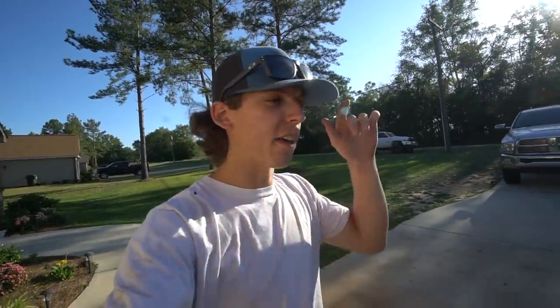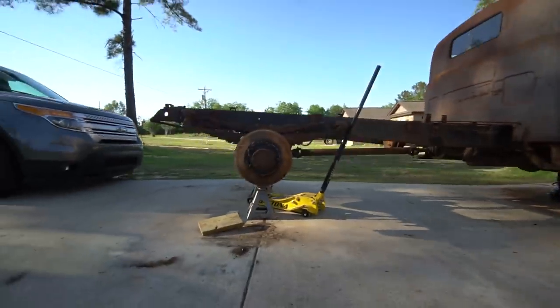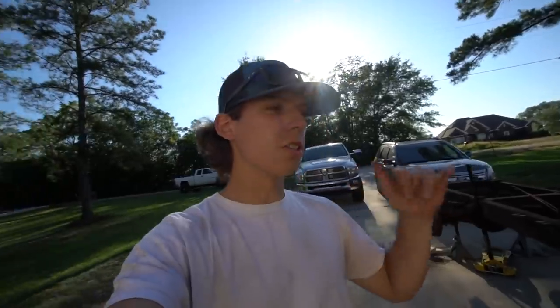There it is, guys. We finally have all the wheels off of the truck and it is doing the UFO mode. Look at that. Up on jack stands. I dropped off the tires to the tire shop.